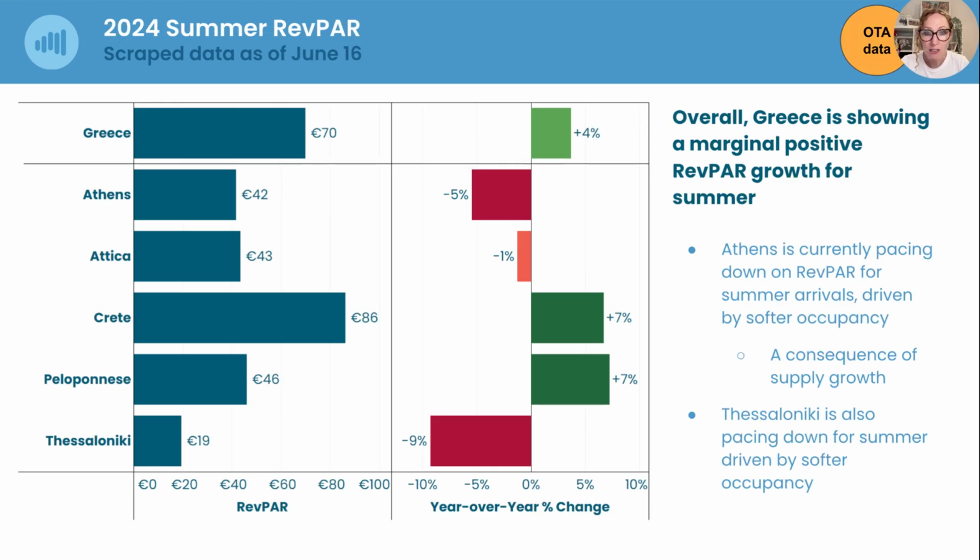So if we take a look at that scrape data view for summer arrivals, overall we're seeing positive RevPAR growth for Greece in the summer, plus 4%, but it does vary per region. And again, I urge you to dive into your different regions to understand how you're performing within your own portfolio specifically.